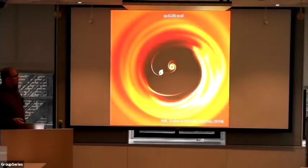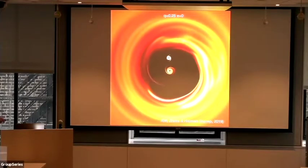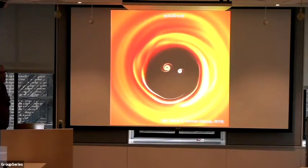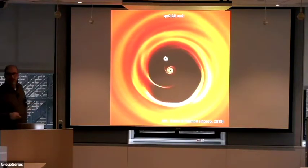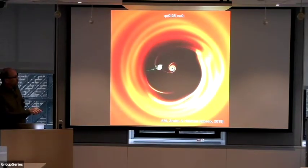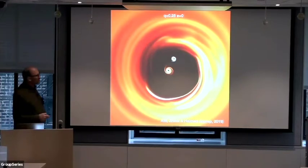Okay, so more recently, and this is why I'm excited about this, is this is a different code called MARA, written by my student Jonathan Drake. And now we're looking at different mass ratios, because in general, we expect the black holes in each galaxy to have different mass. So here's a mass ratio of 4 to 1. So this black hole is 4 times smaller than that black hole. And we're finding kind of some interesting similar things.